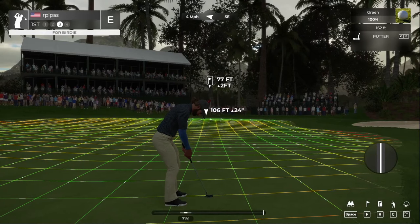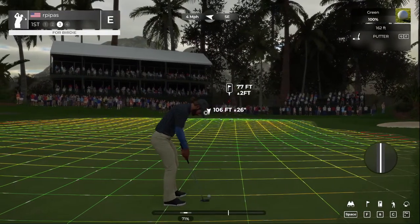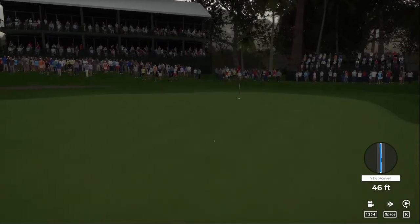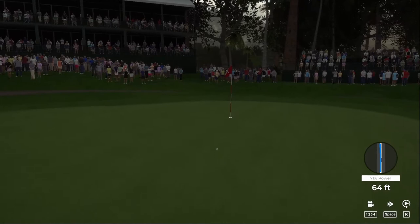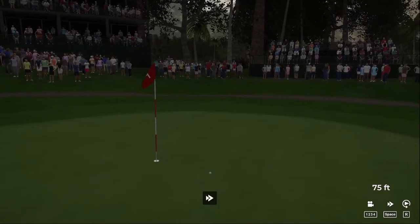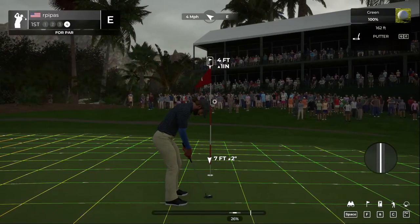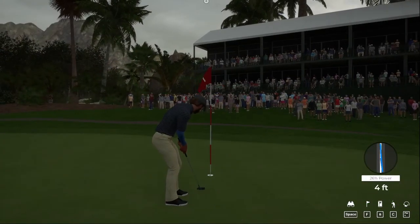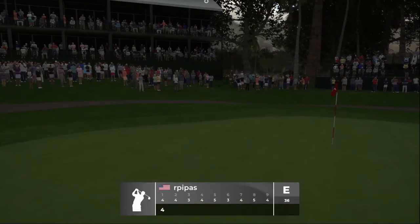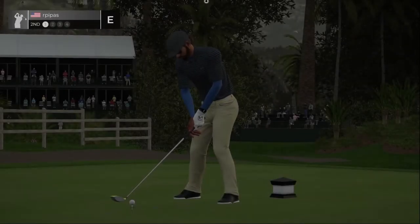Lie in the bunker. All right, so long putt here, 77 feet. Going to have to hinge at the elbows. Let's just hope that this gets close. Ooh, never like leaving those short. And for the par. All right, good par putt there, to be at even par. And you're at even par.